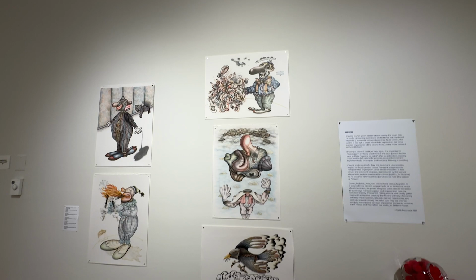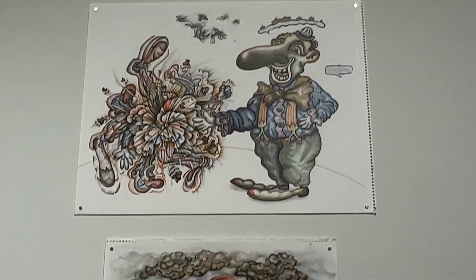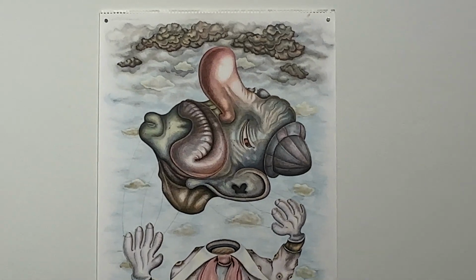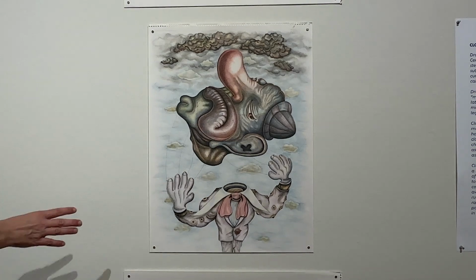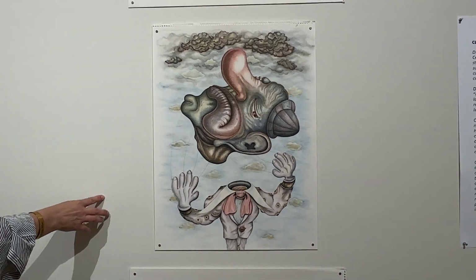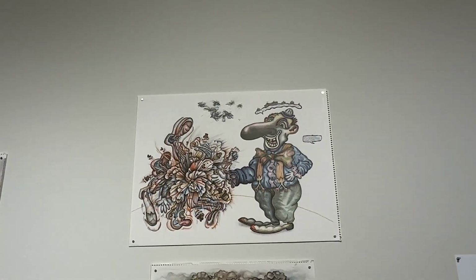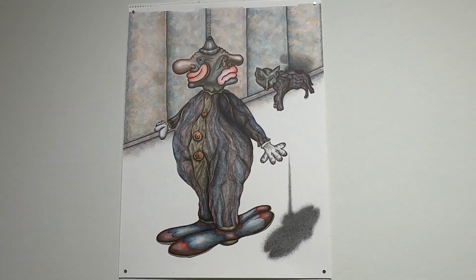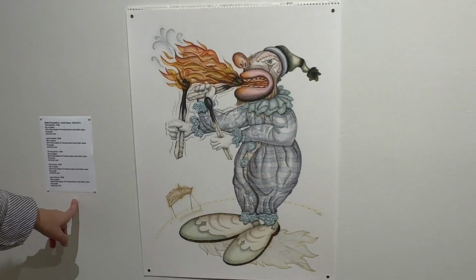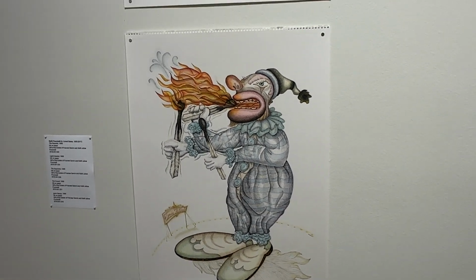So these are some of the clown drawings he did while he was post-treatment and still recovering. And you've got, this one's called Lightheaded. This one is The Reporter. This one's The Argument. This one's called Two-Faced. And this one's called Ignis Fatuus. He named most of his pieces.